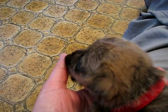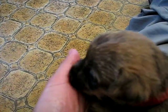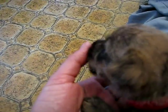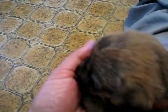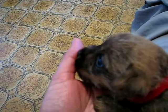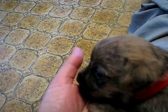Pokey had an ear infection once, like two or three years ago. But it's gone. Because once you get an ear infection, they tend to stay. Very hard to get rid of. Yeah. Well.